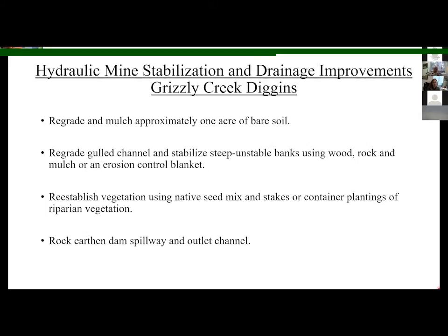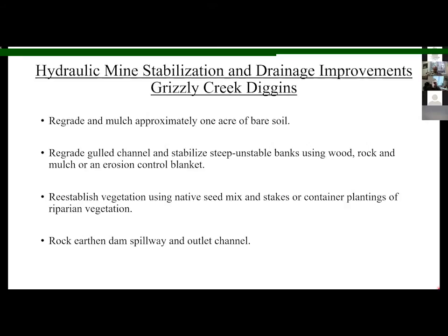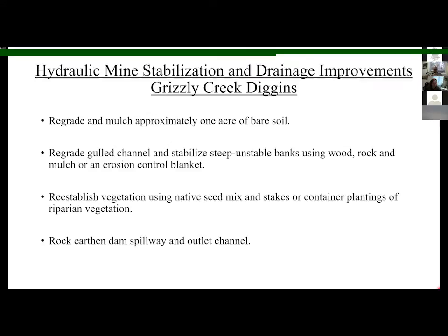There is also an earthen dam within Grizzly Creek Diggings that shows some signs of instability and could potentially fail. To reduce this failure potential, the spillway and outlet channel would be rocked. There are portions of the earthen dam that may also be rebuilt to replace the outlet culvert.